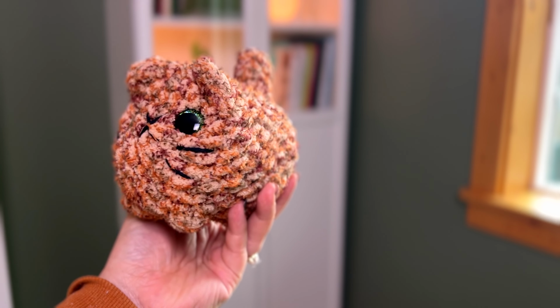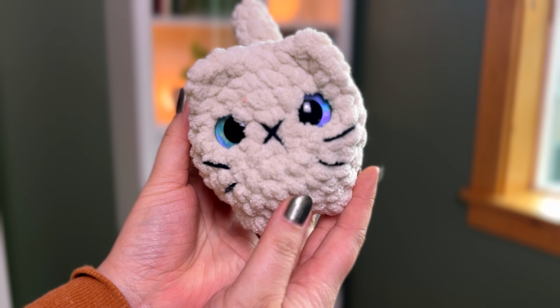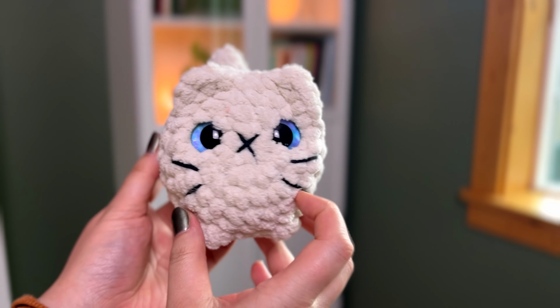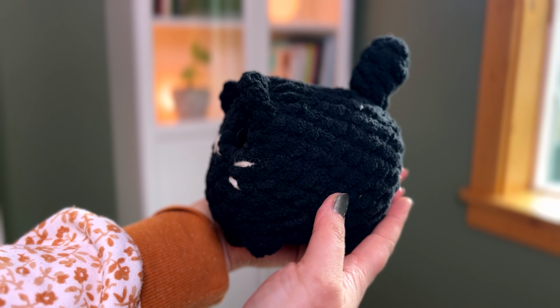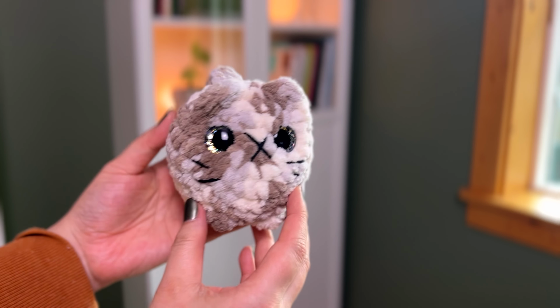The eyes, I hand painted, so I think it gives them really sweet character. I know a lot of people are going off the loaf cat train because it's kind of a saturated market, but to be honest, I just love making them, and I always make them hoping that they find new homes so I can make more.